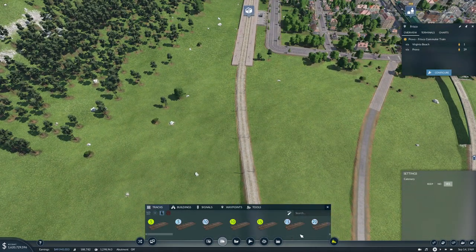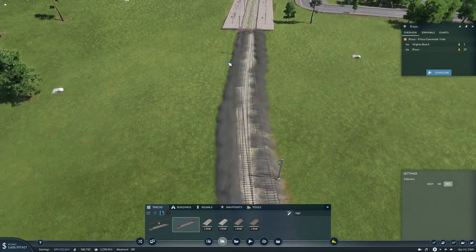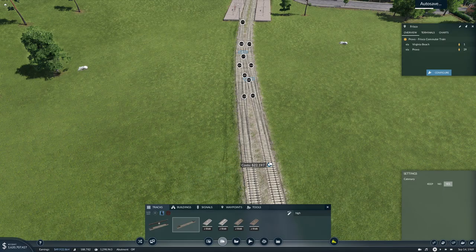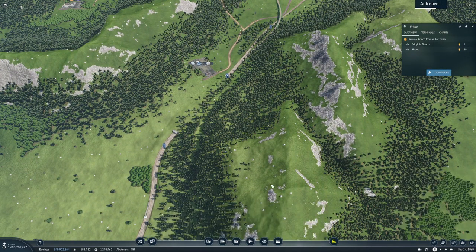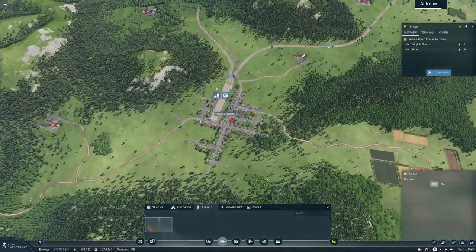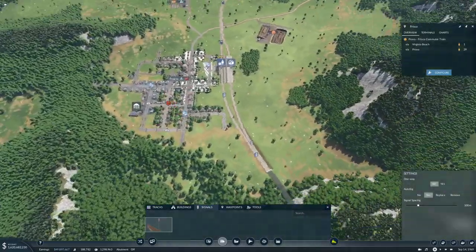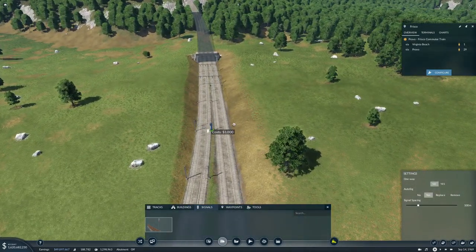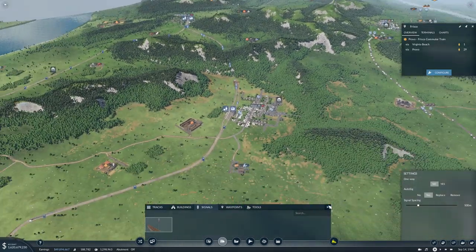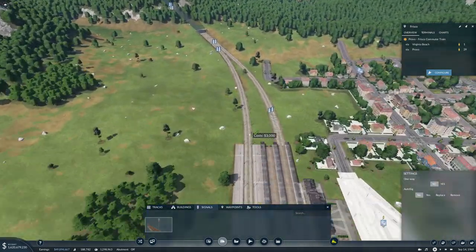Let's make a... For now... I do that mistake every time. Okay. Let's do a cross over there for now. And let's get some signals in there. Where are we? There. Alright. And we want auto sig. Yes, please. And then we'll go down to the other side. And auto sig ends here. So there. And then we will do no auto sig. Did I do it on the wrong track? I did. Okay, fair enough.